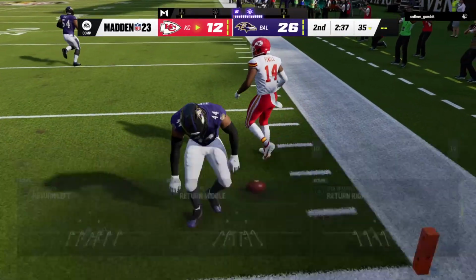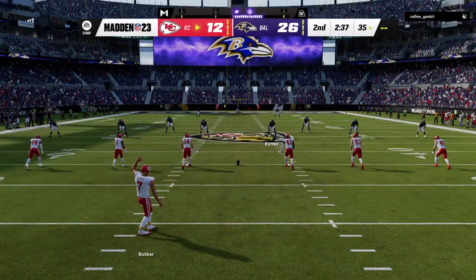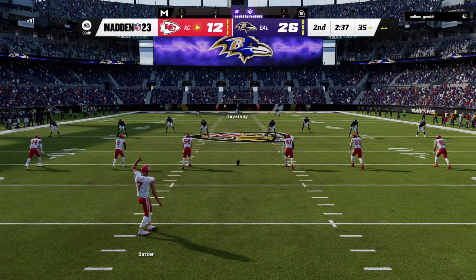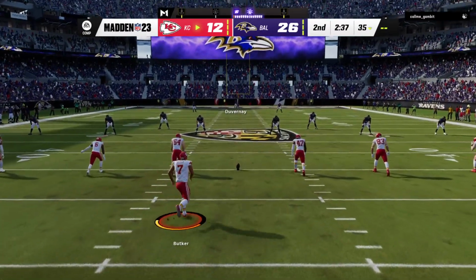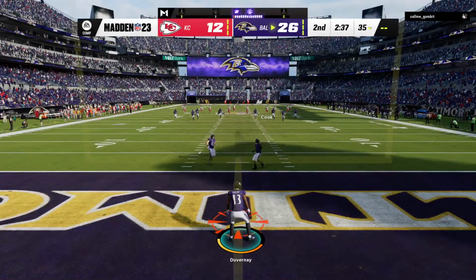Well, as most teams do in their two-point attempt, they pass the ball. Instead, it gets intercepted. And remember, if you pick it off, you've got a chance to take it all the way back, get 2 points yourself, right? Yeah, not the case there, but that's why you've got to be really careful with those throws, especially to the outside. Now after the touchdown, here's Butker on to kick it away.